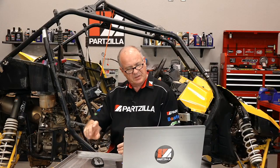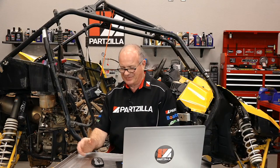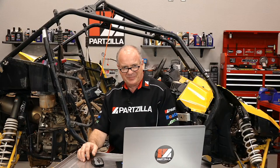And I believe on the 400 EX, which is similar to yours, it's going to have the same components. Let's go through, check the starter solenoid, check your start switch, make sure that the run switch is actually where it's supposed to be, because believe it or not, I've seen machines come into the shop, "Oh, it won't start," and all we have to do is click it over to run, then it'll fire right up.